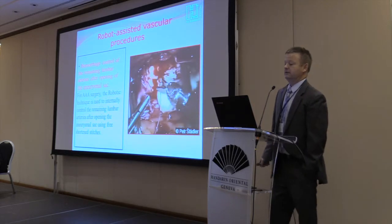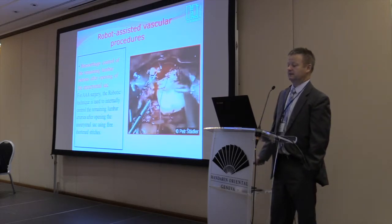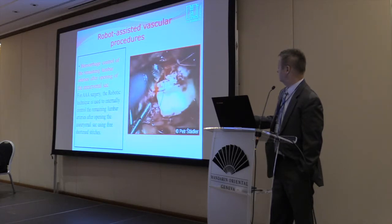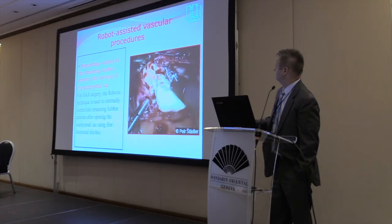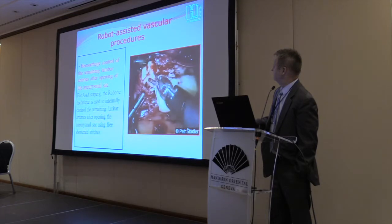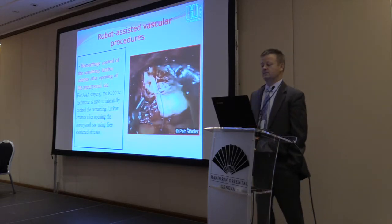For AAA surgery, we use the robot to internally control the remaining lumbar arteries after opening the aneurysmatic sac using 3 shortened stitches. This is absolutely the same technique as in open surgery. This is a single stitch. You can see backflow bleeding from the lumbar artery.